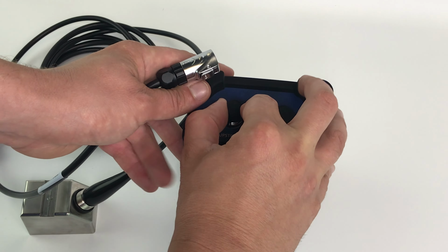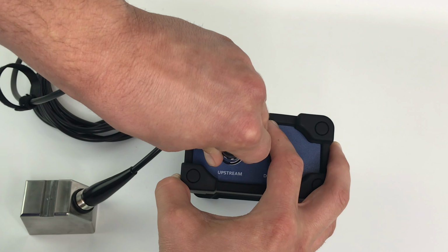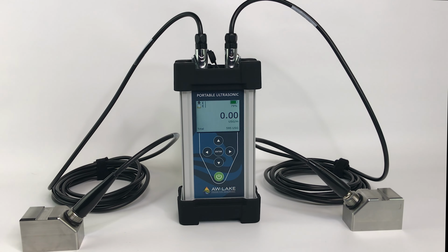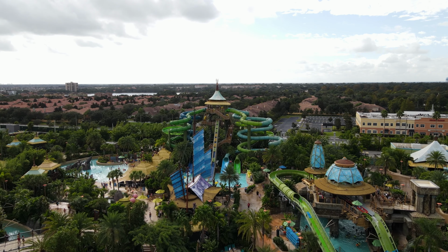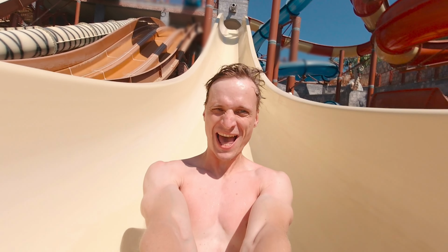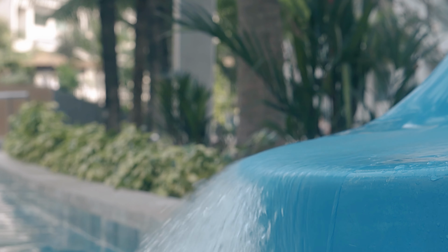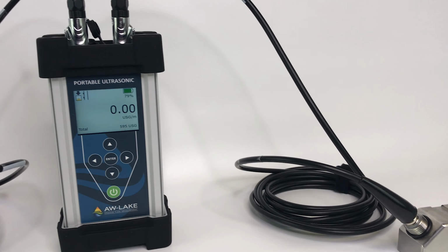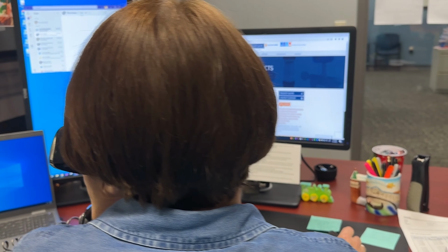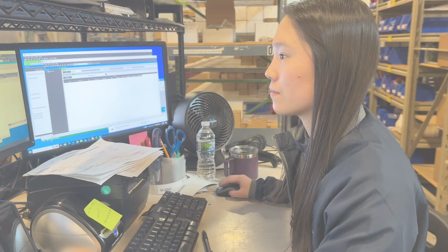AW Lake was able to deliver the meter and the included travel case of transducers and clamps in under a month. Within minutes of it arriving, the system was easily set up and began giving accurate flow readings of the park's water pumps. This is just another example of how AW Lake works with their customers to not only provide flow monitoring solutions tailored to their needs, but also staying up to date on the latest in monitoring technology. All of which is backed by our expert sales and engineering team and second to none shipping process.